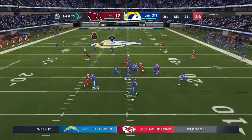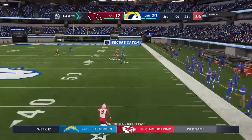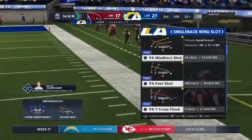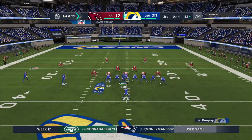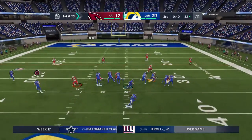Off play action to Akers. Here's Goff. Flushed out right. On the run. He'll let it go deep. And that's caught inside the 35. And all the way inside the 35 before he goes out of bounds. So the big play changes the complexion of things. Here's 1st and 10 just outside the 30.